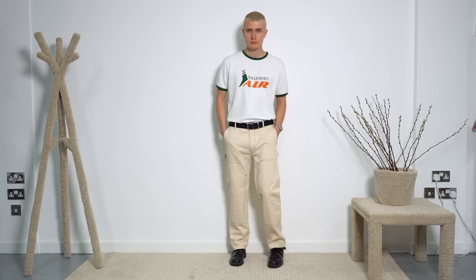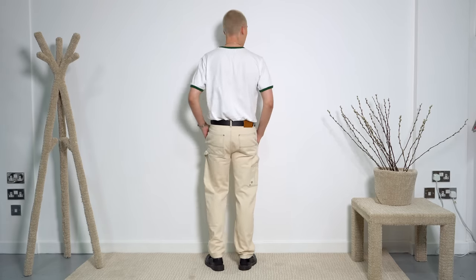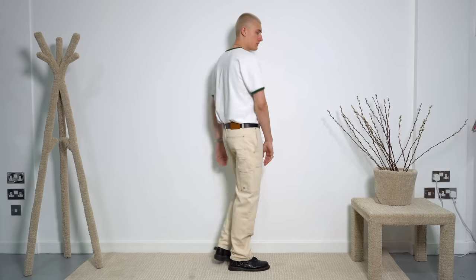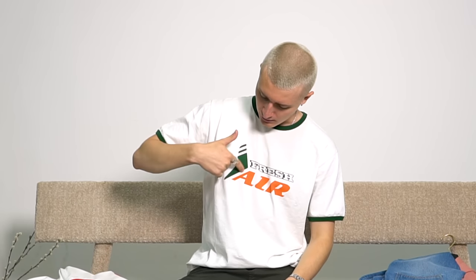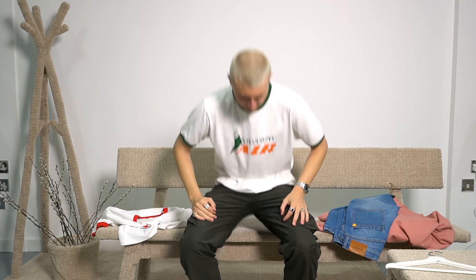Who would have guessed? Yep, we've got two ringer t-shirts, one with green contrast ribbing and one with red. And then this one says fresh air on the front. And this is kind of modeled off a wing of a plane. So this is like your holiday wear. So you've got your sunrise and you've got the plane taking you to the sunrise. You just can't make this up. Nah, I love this. Beautiful quality, beautiful fit, nice green contrast. I love it.